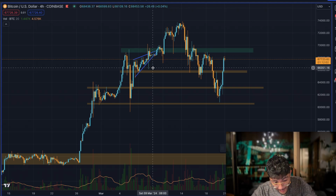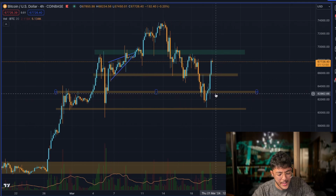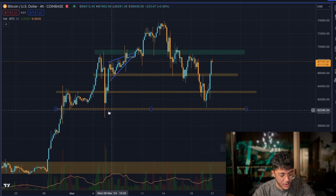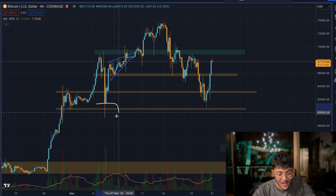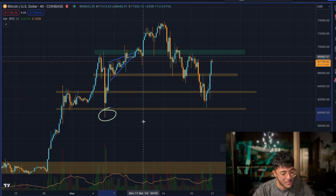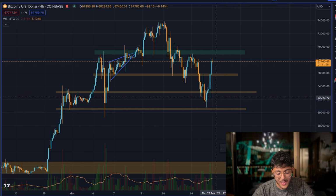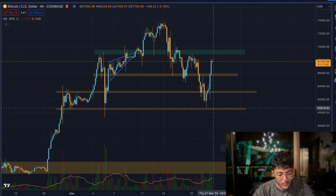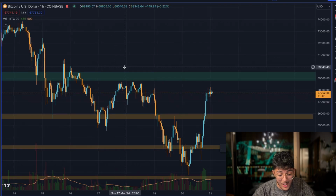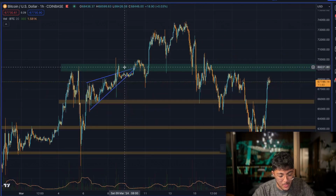Now, back to the charts here. Let's actually break down what we're seeing. We got a really nice recovery off that $61,000 level. This is now the second time we managed to produce a bounce off this level. The first time we overshot it a little bit, but I'm not concerned about that. This is now the second time that we've actually bounced off this support level, and it's produced yet another strong bounce. Let's actually zoom in and understand what the market is telling us about this specific price level.